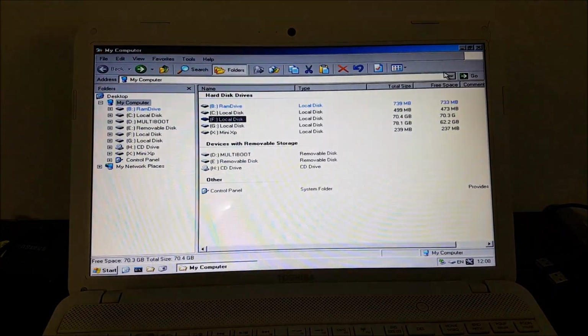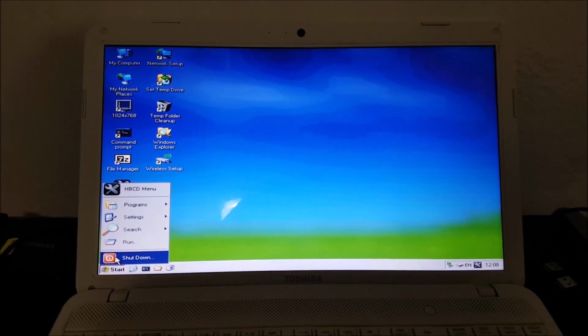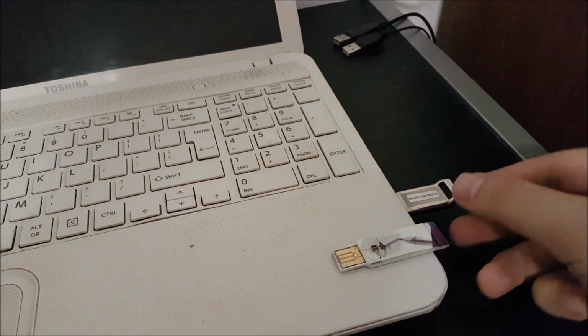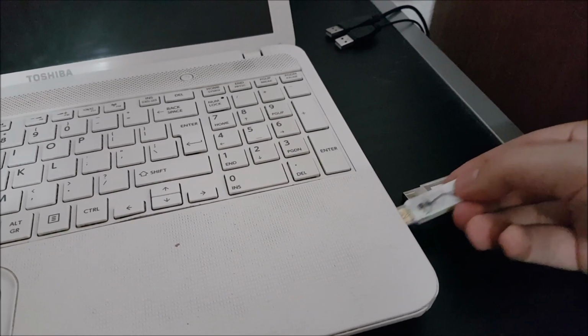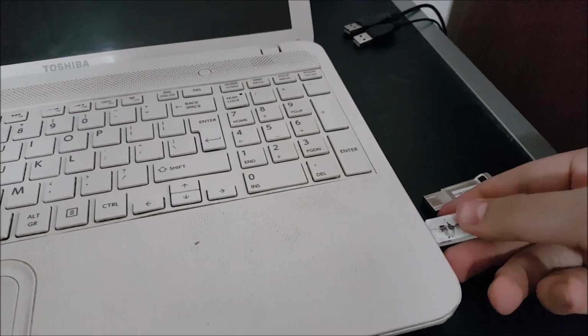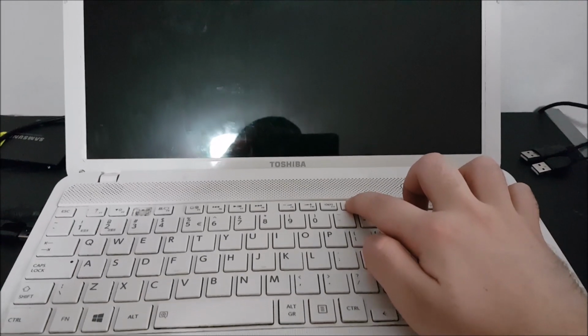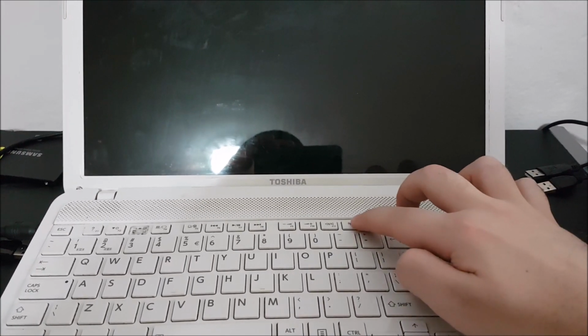Forgot to tell you, at this point simply shut everything off. Sorry about my phone trying to zoom. And just boot from your Windows 7 install drive. If I could actually manage to stick it in. Power on maybe.